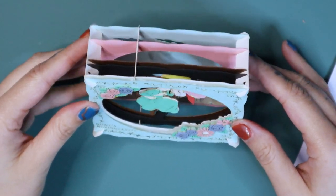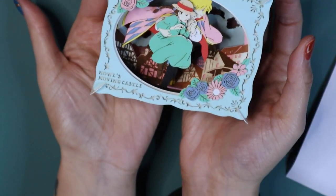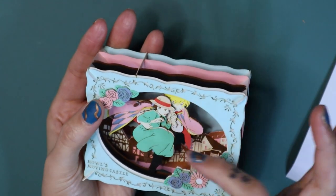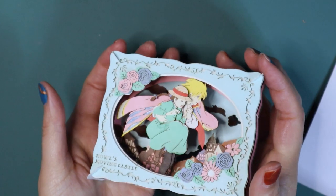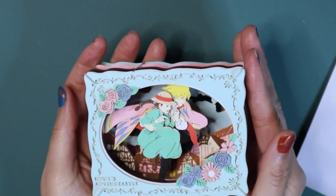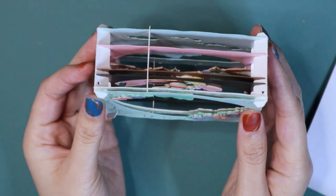It's gonna go on one of my shelves for display, and when you look at it, I just love seeing all the layers. You can see that the background is much deeper. Oh, I love that. That's what I love about the layering of paper crafts. I freaking love how pretty it looks and it looks so intricate.